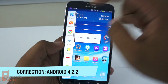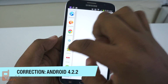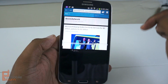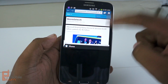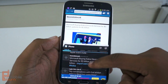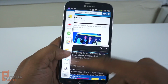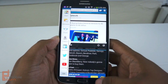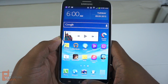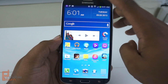One of those things is being able to use multi-window, which pretty much splits your screen into two panels and allows you to do two things at once. So I can read the news while I check Twitter, and I can see what's going on in the world, and I say, oh, Microsoft purchased Nokia today, and then I can see Twitter to see what other people are saying about it. So it's kind of cool, and I can obviously get to that with a little button right here. And if I want to disable that so it doesn't come up anymore, all I have to do is press home, hold down on the back button, and then it fades away from the screen until I press the back button again.